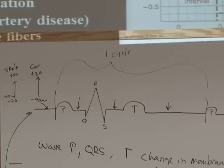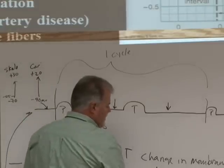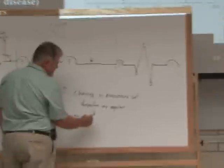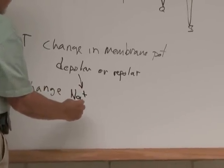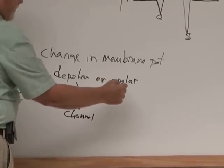So depolarization is connected to what channels? What do we have to open to create a depolarization? Sodium channel. So we have sodium that's going to move in for a depolarization. And what ion was responsible for repolarization?